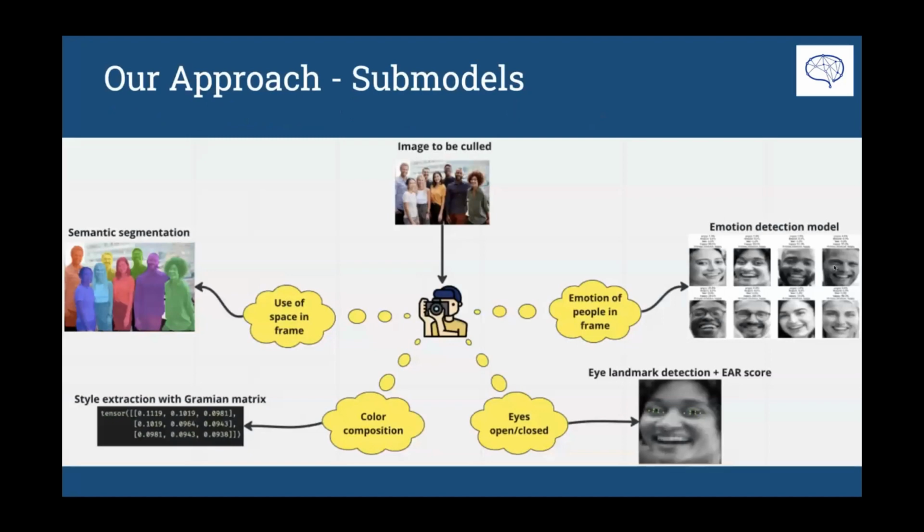So in this slide, we essentially show what our different submodels were and what was the rationale behind each submodel. Photographers would typically look out for many different features when they're doing image culling. For example, the emotion of the people in the frame, whether their eyes are open or closed, the color composition of the image, which includes things like lighting, as well as the use of the space in each frame. So we wanted to account for each of these features by having a submodel that extracted those features that the photographer would look out for. And then we used those features to make a prediction about which class an image should belong to.